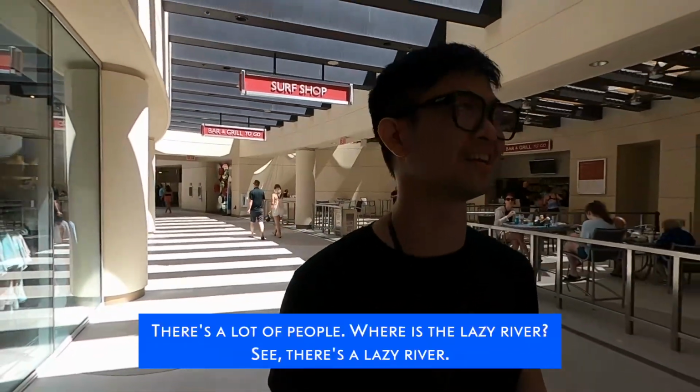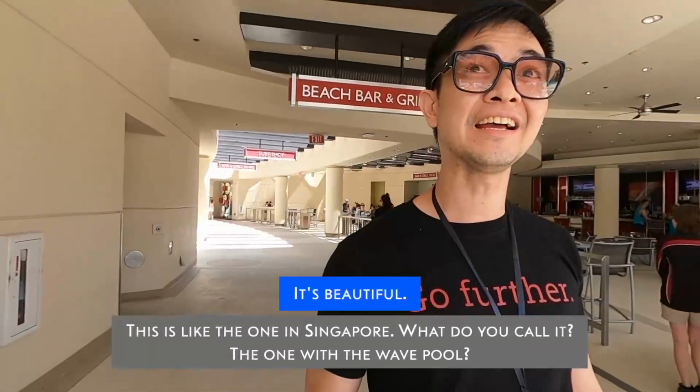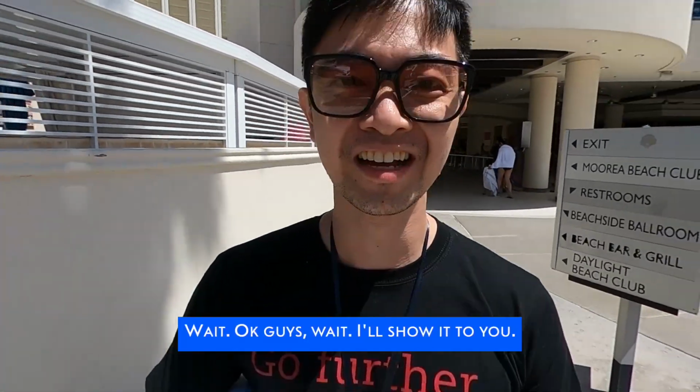Madaming tao. Nasa may lazy river. Ayan o, may lazy river. Parang yung ganda. Parang yung sa Singapore din 'to. Ang tawag doon yung may wave pool. Nice. Okay guys, wait. Papakita ko sa inyo. I have to switch the camera.